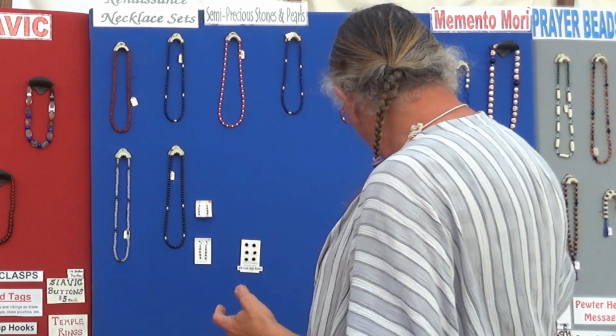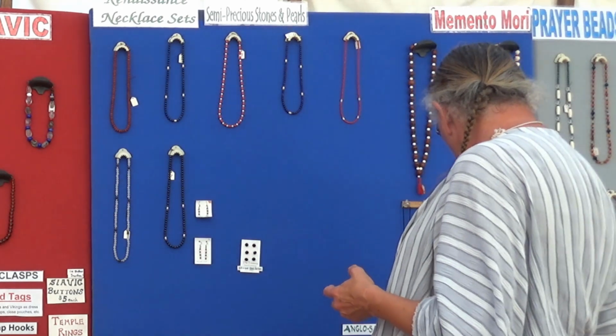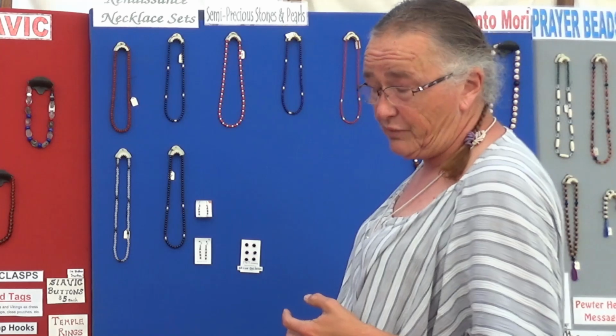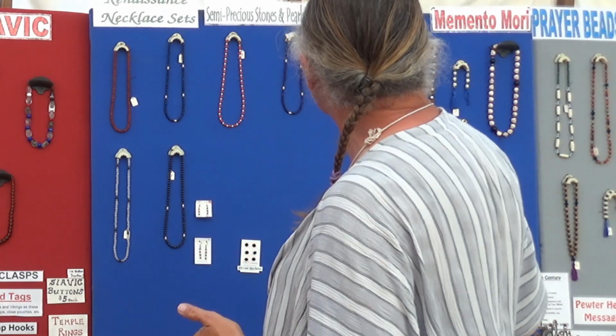And I sell them by the buckets. I just made another dozen of them today, and I need to make the big ones because that part of the tray is empty, which is a good thing. It means I sold them.